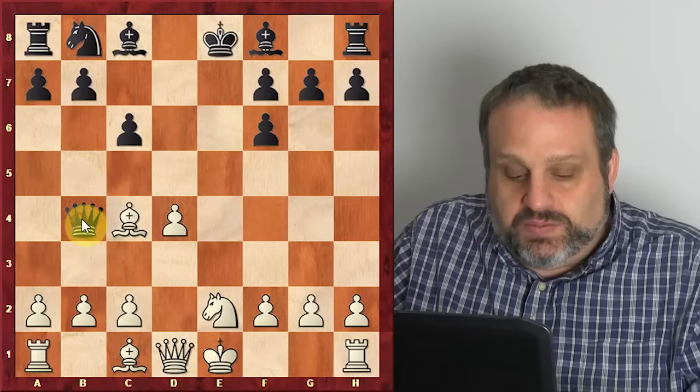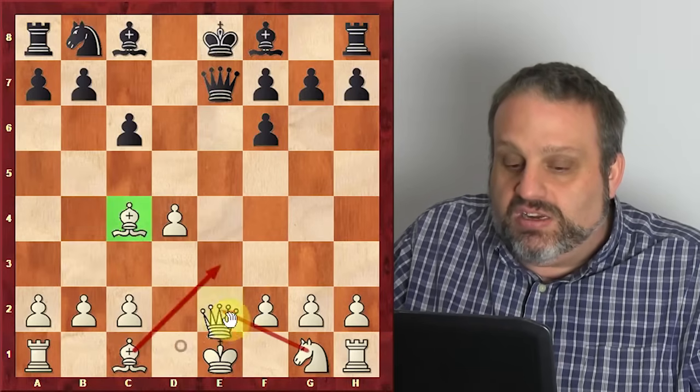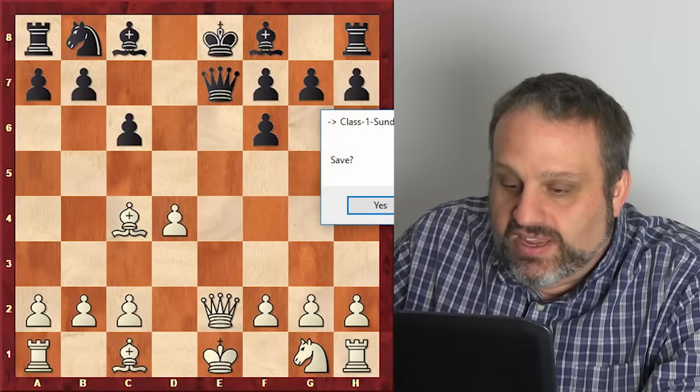And that's part of our loose piece discussion. That piece isn't defended. So grandmasters always play queen e2. And then grandmasters don't lose a piece. Those guys are good. Okay, let's go to the next puzzle. That puzzle had 5 puzzles in it.